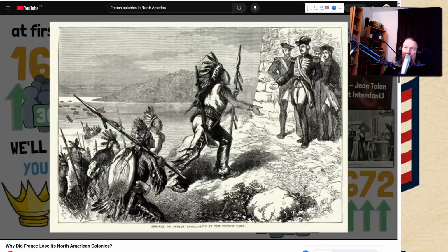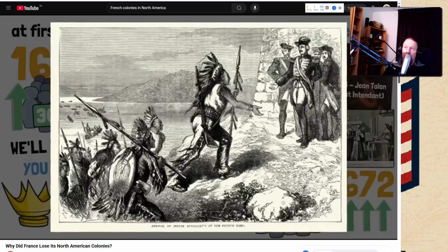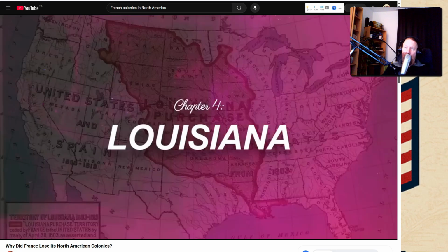At the same time that they encouraged marriages with the natives, the French were always known for having a more tolerant policy towards indigenous populations when compared to other European colonizers. Another fun fact, the 1666 census of New France was the first census conducted in North America.